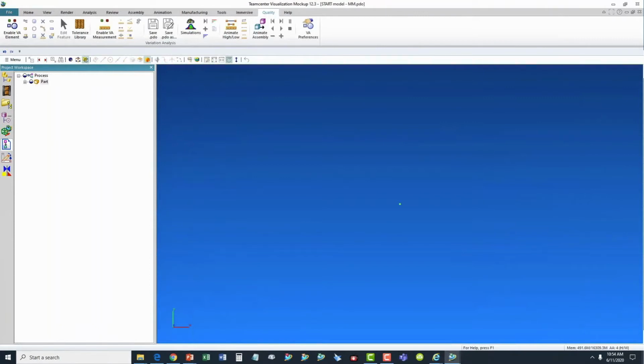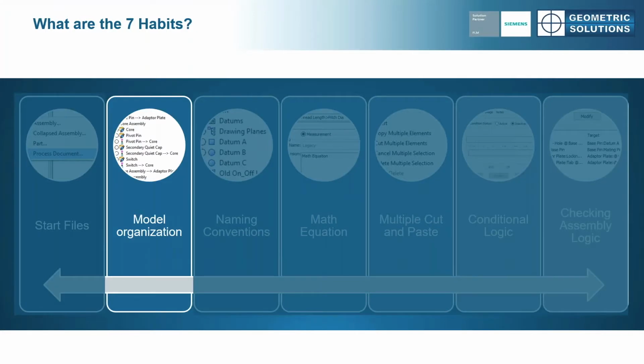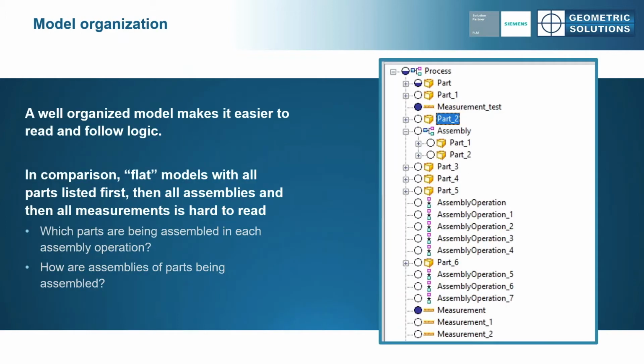So it just saves time, and it's less frustrating than starting a model and creating everything in blue features and then coming back and changing the colors back. So let's talk about the next thing: organization of your model. How to organize this so it's readable and makes sense to follow, right?